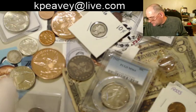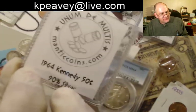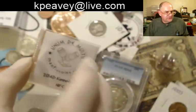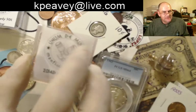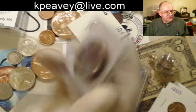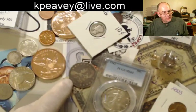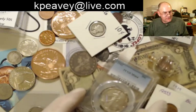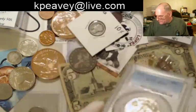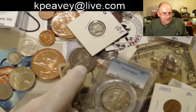Let's see, half dollars, we got, okay, a 64 Kennedy from Mantic Coins. That's 90% silver. There we go. We got 2 sent in. Went from Mantic to Bill J to Blockhead, and somebody else, and then they said send it to Ken, so we got those. Plus we have the 1828 in fine plus, and the reverse is much better. Plus we have this gorgeous thing right here. That's a real winner. Gosh, which one's the winner today? Is it the bust half? I'm going to side with the bust half.